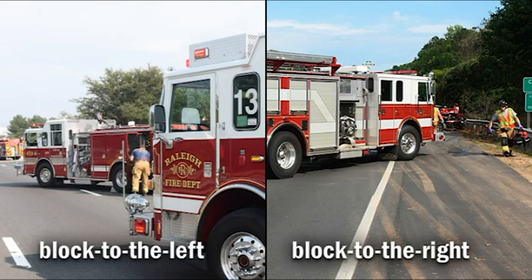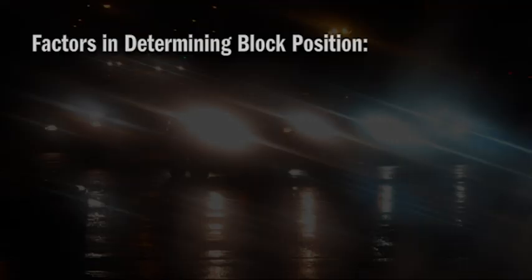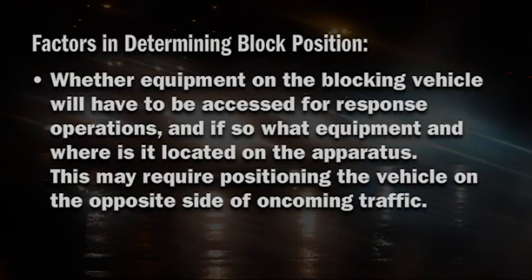This simply refers to the angle or direction that the blocking vehicle is set, front to the left or front to the right. The selection of block to the left or block to the right depends on the incident, where the unit is parked in the roadway, and how it will be utilized while blocking. Factors to consider include whether equipment on the blocking vehicle will have to be accessed for response operations, and if so, what equipment and where is it located on the apparatus. This may require positioning the vehicle on the opposite side of oncoming traffic.